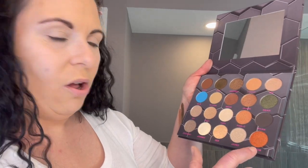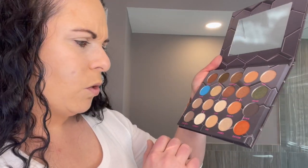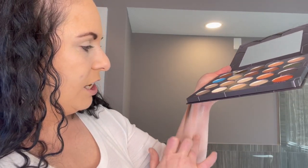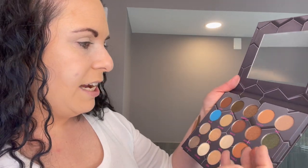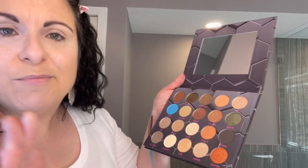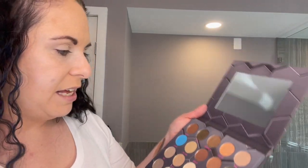This one, oh, ooh, it's so shimmery and pretty. I don't even know if that's picking up on camera, but it is gorgeous. These are so pretty. Oh my God, I'm paralyzed by the options. See, this is what happens. If you give me a palette of this size, I'm just paralyzed. I don't know, let's start with a transition color.